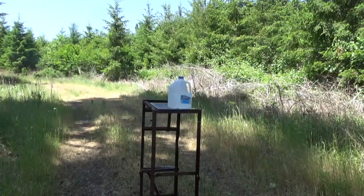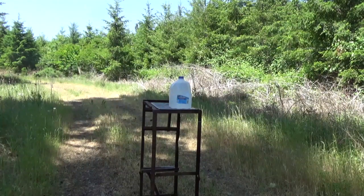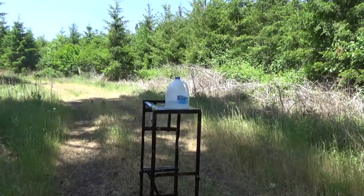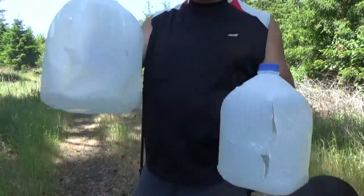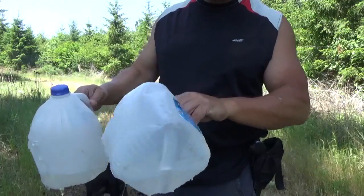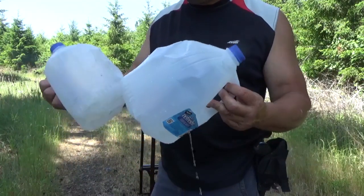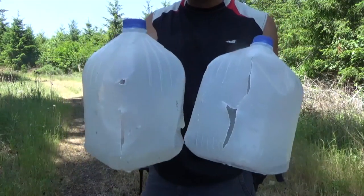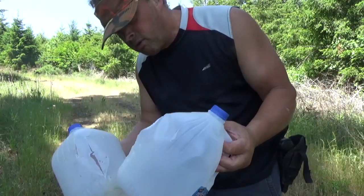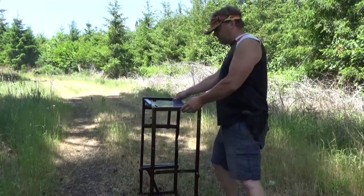Okay guys, next up, 22 Magnum. Okay guys, damage from the 22 here, damage from the 22 Magnum here. It's got a little more damage, same pinhole entries. Looks like it had a little bit more expansion though coming out, and definitely moved the jug more, so it had more shock value by far.